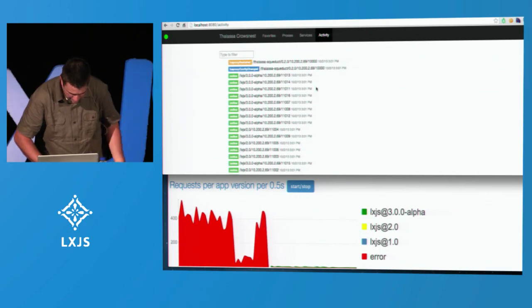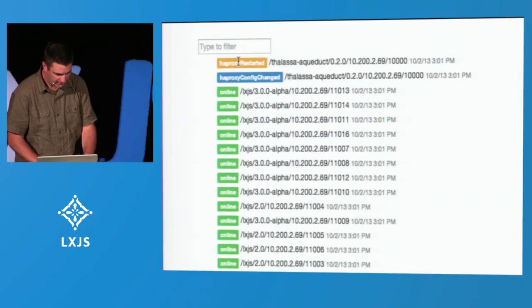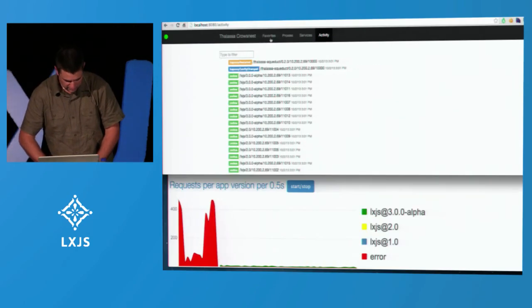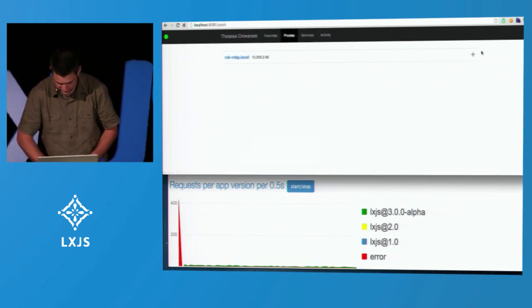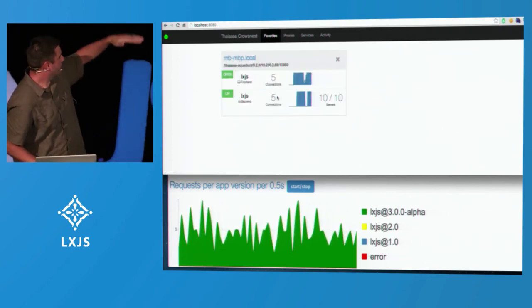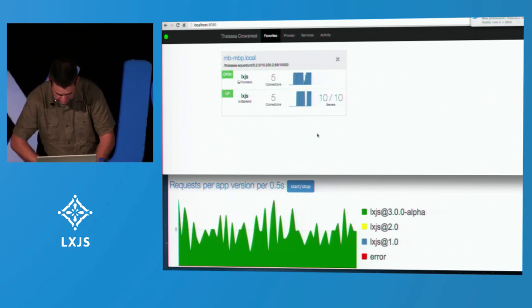So that's the demo. You can see live activity of when nodes went up and went down, and things like when HAProxy config was changed and when HAProxy was restarted, which is helpful for troubleshooting. You can see all the nodes that are running. There's a dashboard that makes it easier, with a more abbreviated view, if you have multiples of these things. Okay.